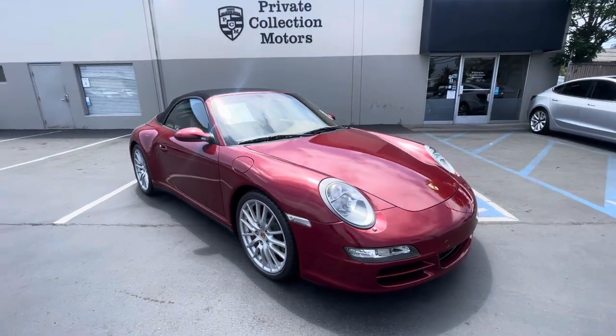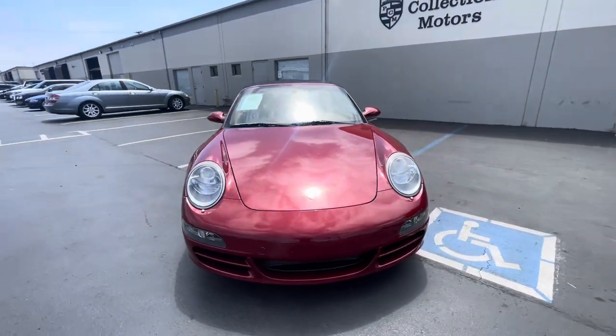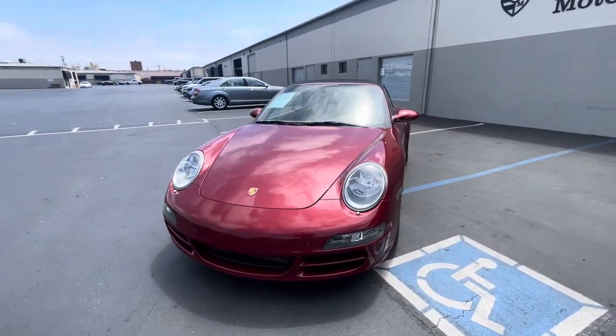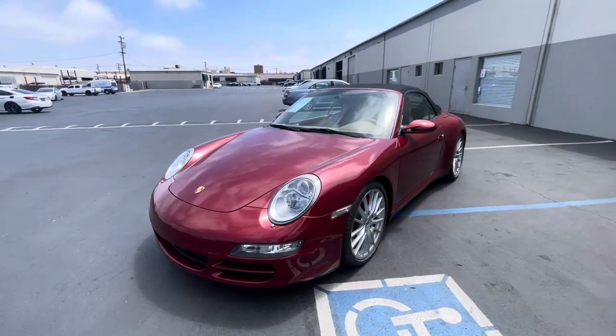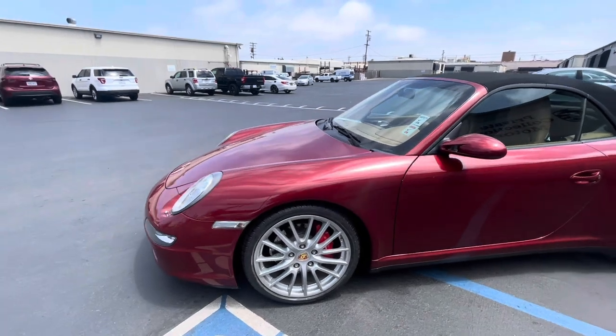Going over our 2008 Burgundy cab here. Gonna point out any blemishes on the car. Overall, super clean. It's actually a car that we had before. We actually sold it to an older gentleman. I think they lived in a gated community and ended up just getting a little too old and really didn't put too many miles on it.